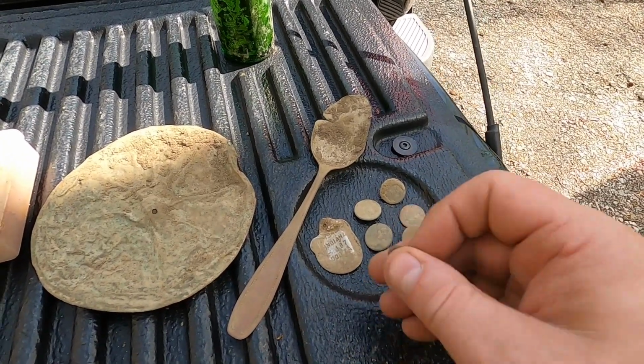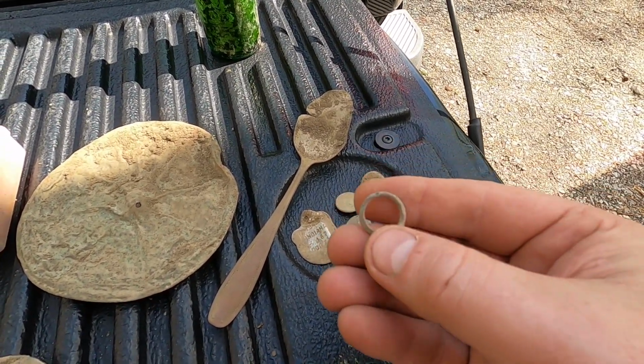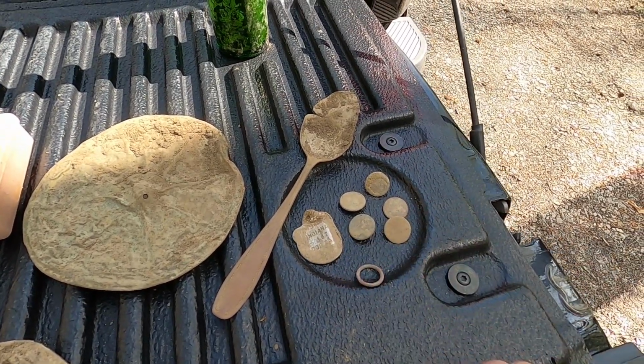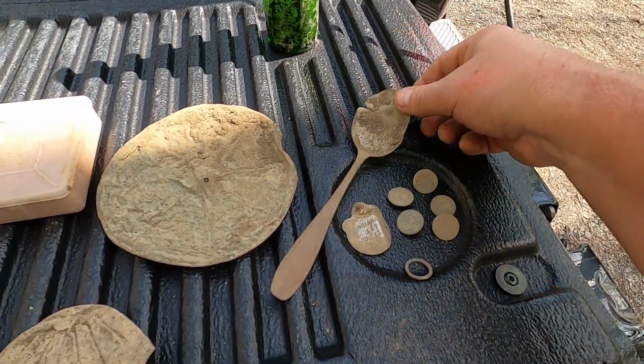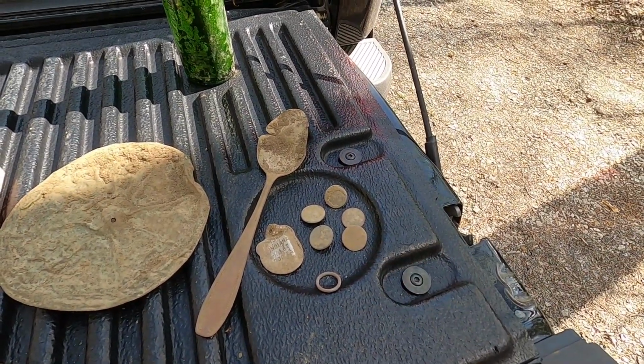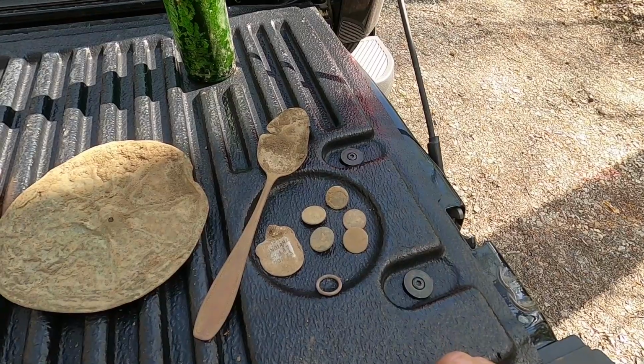Well, we did manage to find a ring. I think it was probably a kid's ring back in the 40s or 50s. And did find the 1940s Indiana dog tag. Found the old spoon, that was pretty cool. And we killed it on the 1800s flat buttons. What a day for digging those.